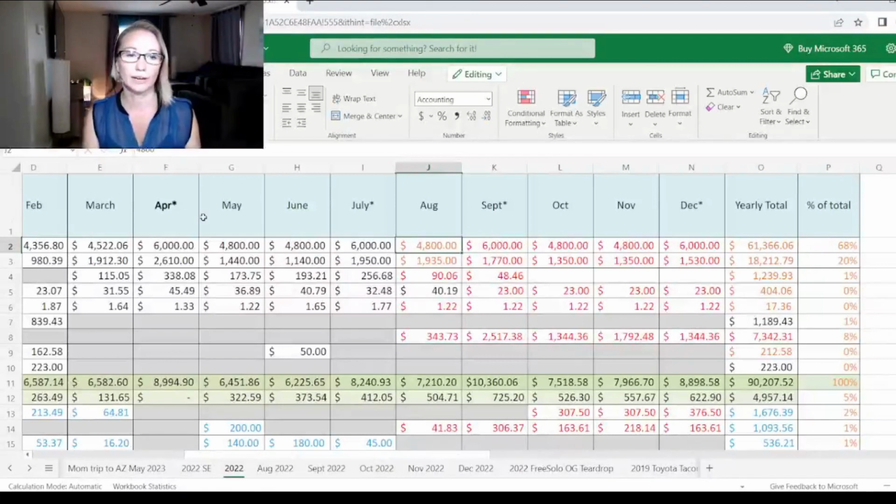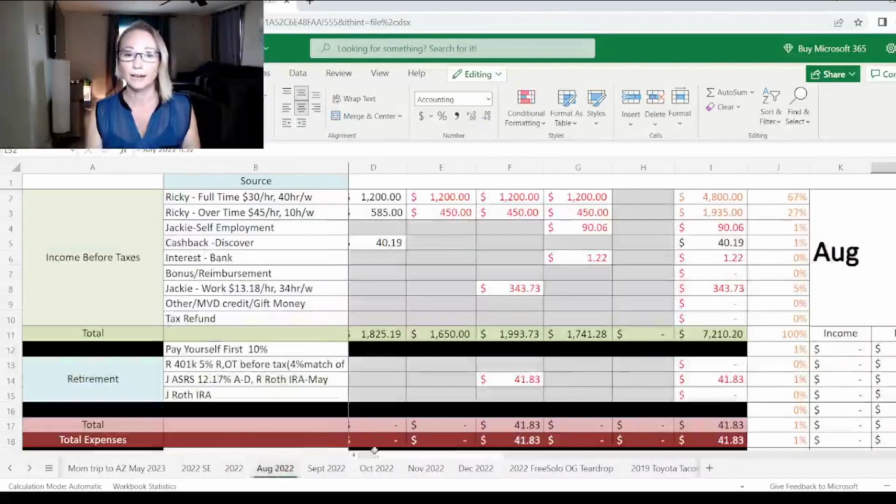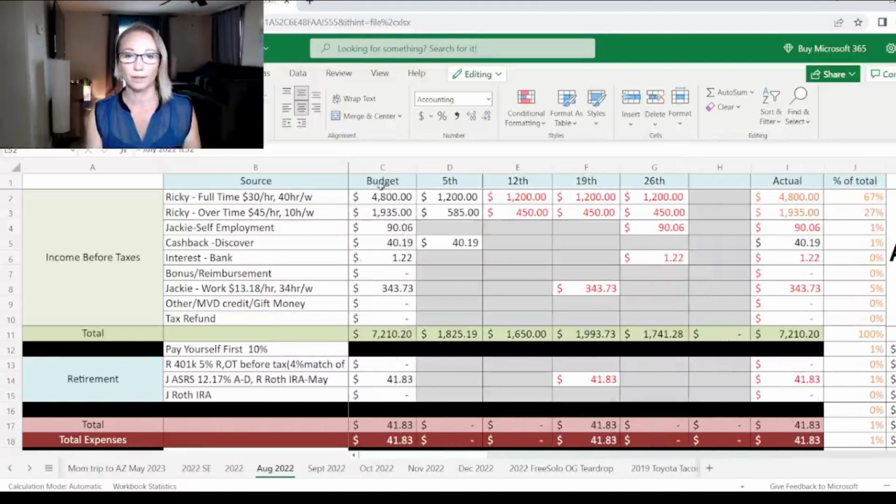So on the yearly tab, you have each month lined up side by side. Once you put your numbers in here from the yearly tab, when you click on your monthly tab, it will auto-populate your budgeted amount here, and then you go on a monthly basis and you budget out every single paycheck. So that's what I have here for August of everything that's going on.